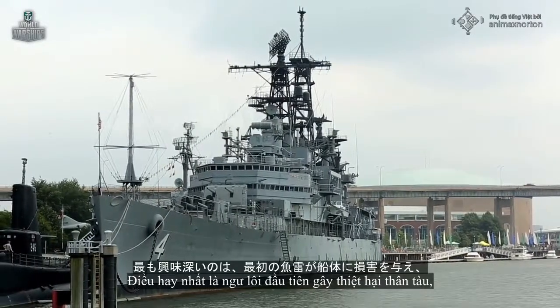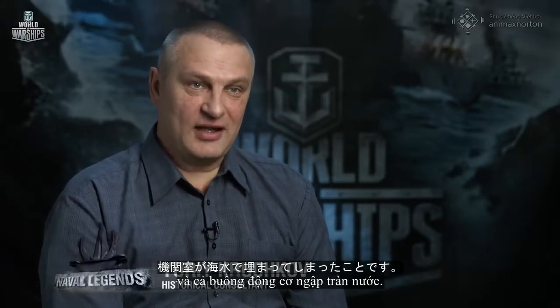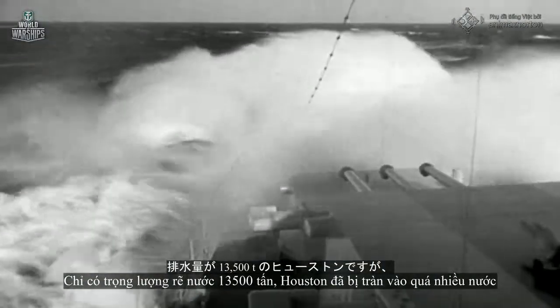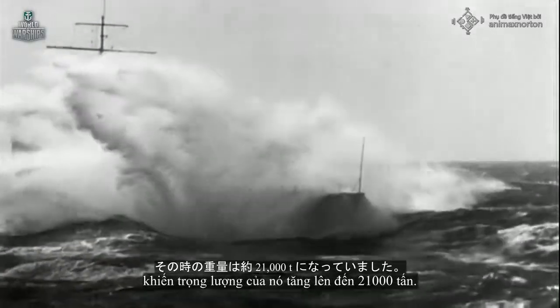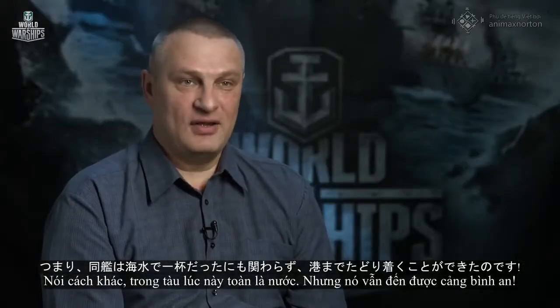The most interesting thing is that the first torpedo damaged the hull, and the whole engine room was filled with water. When the ship was being transported to the Hawaiian Islands, she got hit by another torpedo. As a result, having a displacement of 13,500 tons, Houston took in so much water that her displacement became almost 21,000 tons. In other words, she was completely filled with water, but she made it to the port.